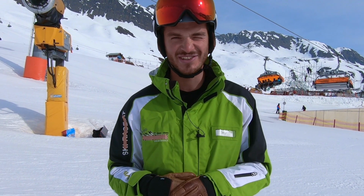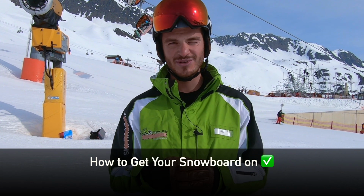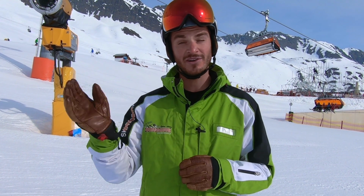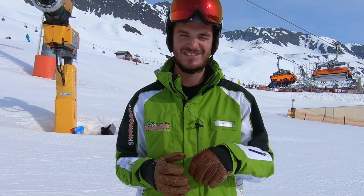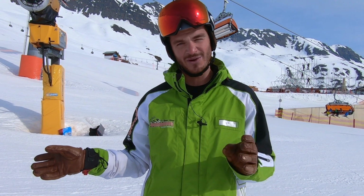That's an unofficial rule. Let's continue to the second skill, which is gonna be how to take your snowboard on. What we're gonna do now is we're gonna take our snowboard on with the leading leg, which is the leg which is in front when you snowboard. When you don't know which one is your leading leg, I'll put a link in the video somewhere here to my other video about goofy or regular. Let's get started with the second skill. We're gonna take our snowboard on right now. I'm gonna do a demonstration on it so it's clear to you how it works.